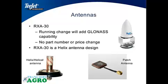A couple other details about antennas that are being introduced with Matrix Pro. We're making a transition to a new version of the RX-830 that will be compatible with GLONASS. The good news about this one is there will be no part number change, no price change. It's just a running change, and actually I believe at this time we're already shipping these GLONASS compatible antennas.